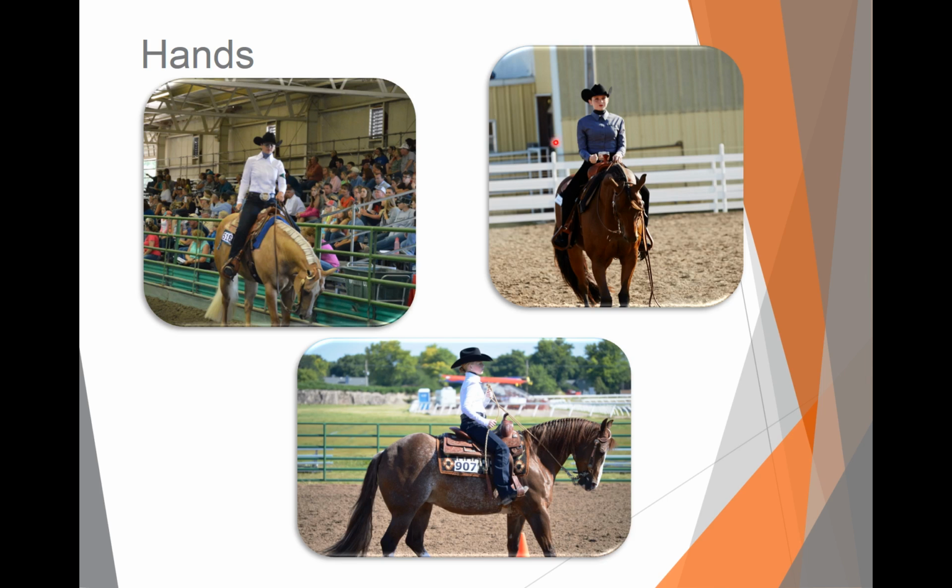This rider is very good with her hands. You can see her elbows are very tight. There's no air, nothing you can see between her upper body and her upper arm. The hands are very even and very centered, so doing a very nice job.